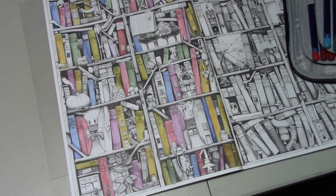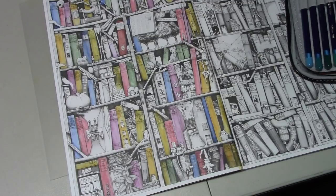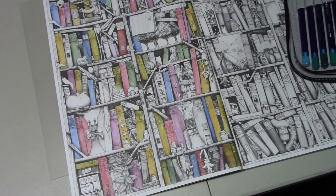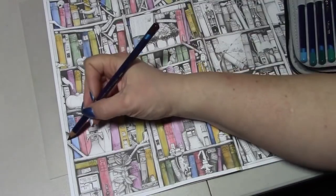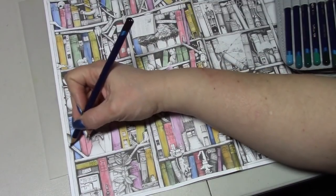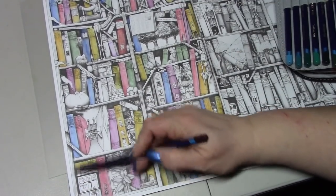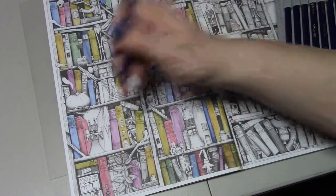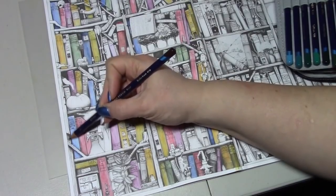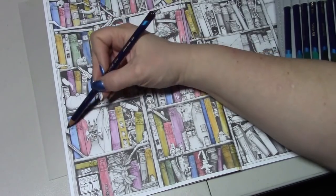I'm going to find some brown for some of the woodwork. We have dark chocolate. Let's go with matte brown. So we can do dark chocolate where it's like really dark and then fade it into this. Brown. Brown.